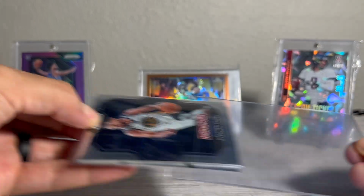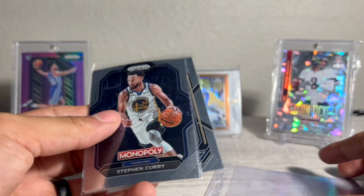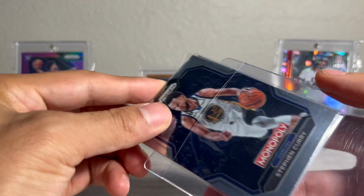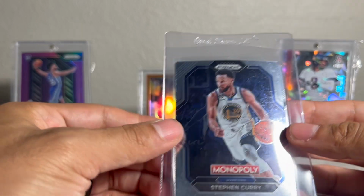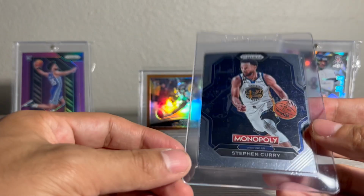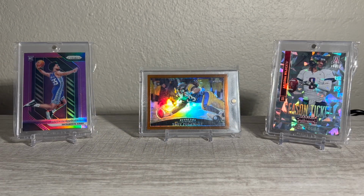This next one is a couple of monopolies. There's 2 of each card in these penny sleeves. Got these for 10 cents at this point. I've made my money back from that show. And this sold, I think, for $4. So again, making $2.50 off of this transaction, and just making the most of that opportunity there.